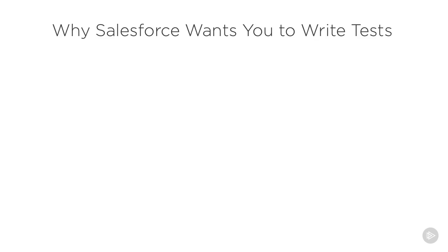Now at this point, you might be wondering why we really need to build test classes. Is this some secret trick by Salesforce to develop an army of robots that'll one day become intelligent and self-aware and take over the world? No, no, no, no. Here's why Salesforce wants you to write test classes.